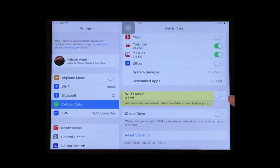But I'd almost advise you to turn this off as well. It's Wi-Fi assist. It means the cellular is going to kick in if the Wi-Fi is kind of poor quality. That can use up your data too. And maybe even click off iCloud Drive. If you do use it for any personal use, that could chew up a lot of data as well.